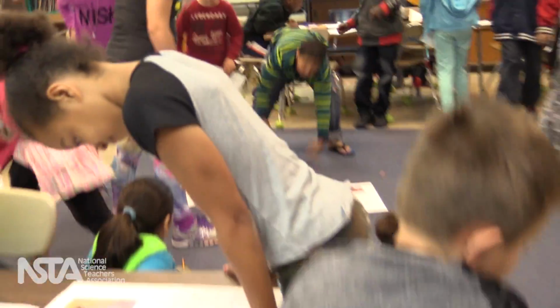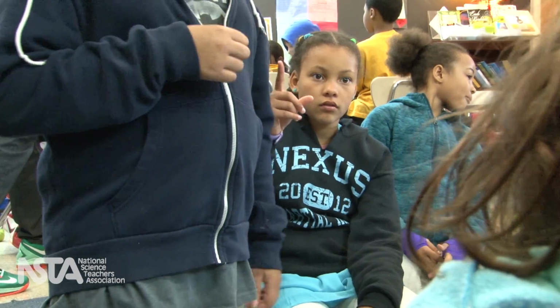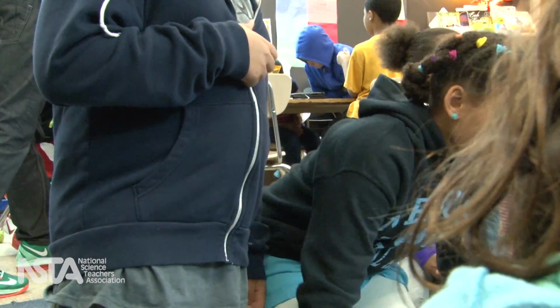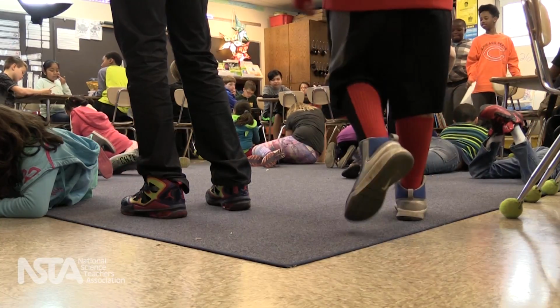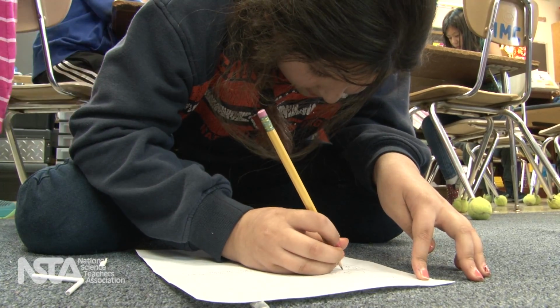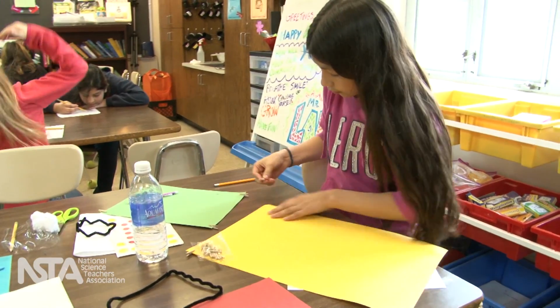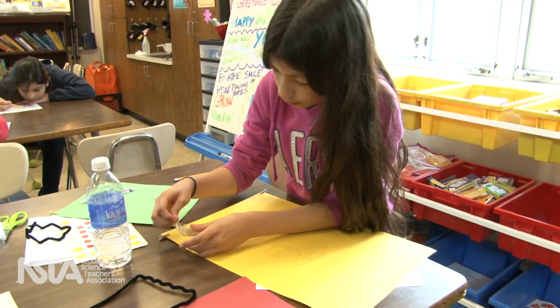To achieve this, the three-dimensional learning in NGSS offers students more than only one dimension to draw from. Through science and engineering practices, cross-cutting concepts, and disciplinary core ideas, the NGSS focus is on comprehensive performance tasks that allow students to show how they use science ideas to explain and predict phenomena.